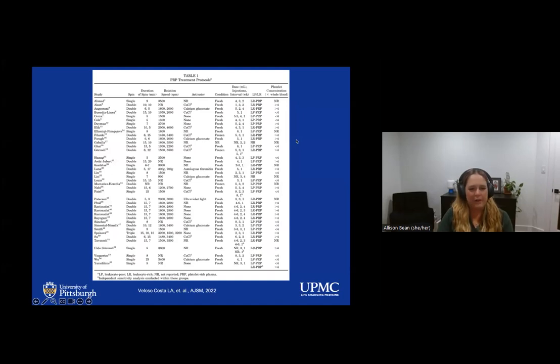But you can see if you have 10 different ways or 20 different ways to prepare it, it's going to be hard to compare between studies. So I think that's a lot of the challenge.